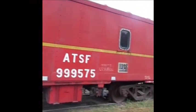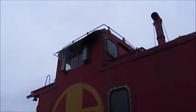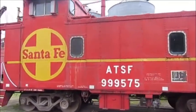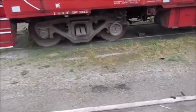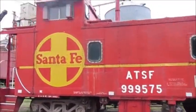While the main use of the caboose was to serve as an office for the conductor, who could see the very front of the train from the cupola and use it as his office, the caboose also served as a supply department for the entire train crew. Then Atchison, Topeka, and Santa Fe 999-575 was retired, then came to be part of the Atchison County Historical Society in Atchison, Kansas, where it is today.